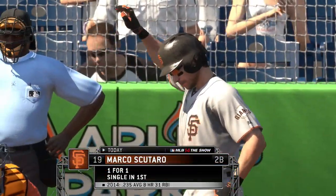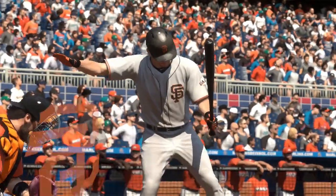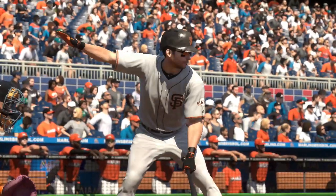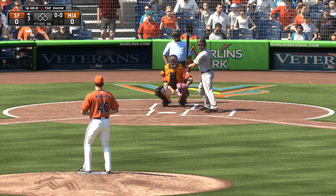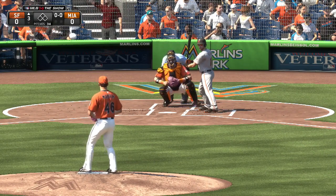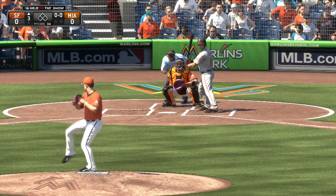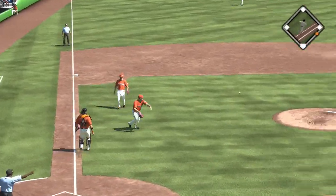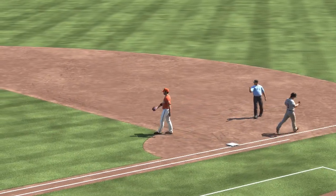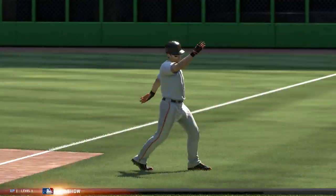Marco Scutaro started out here for San Francisco with Buster Posey to follow on deck. Marco Scutaro. Oh, and he runs up and gets a good one down. Throw to first in time, and the leadoff man is gone to start the 3rd.